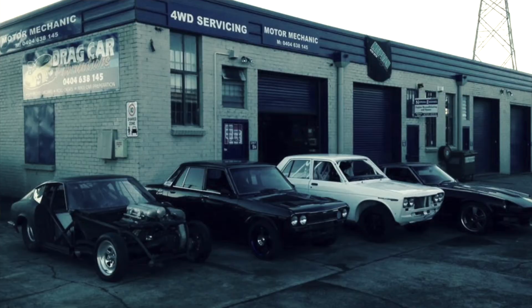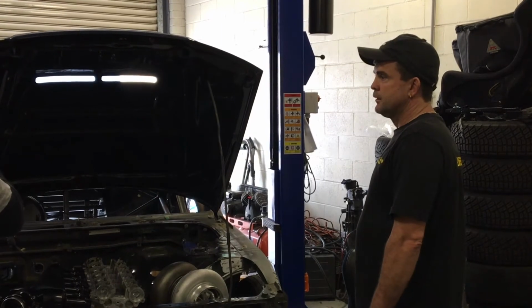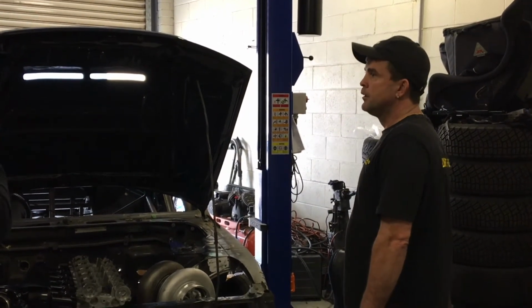I like building Datsuns, so my two Datsuns, they're mine. They give me the most pleasure. You built both of the black 1600s. There's 3 of them going around. Yeah, 3 of them. I built both of them. Both of mine.